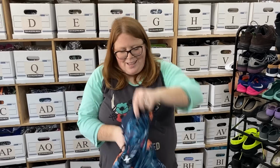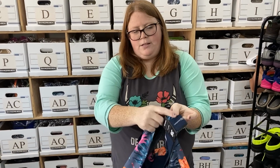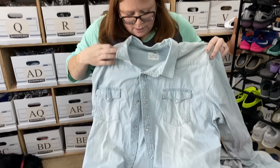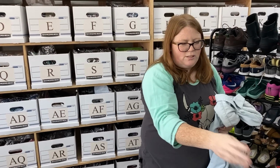Anyways, the three things I got there were these Hurley board shorts. Men's size 36, new with tag. The Hurley Phantoms seem to do really well for me. If the swimming trunk doesn't have stretch to it, I usually don't pick it up. So board shorts and swim trunks that have stretch are probably gonna do well. This is just a Levi's Pearl Snap, size XXL men's. I think that'll sell around 30 or so plus shipping. Swim trunks same, about $30 plus shipping, I would think.